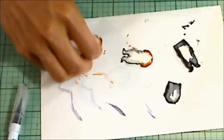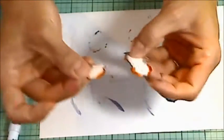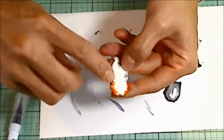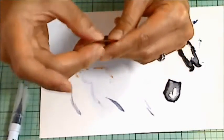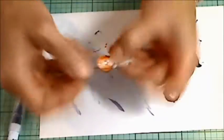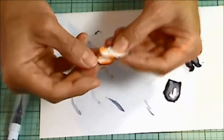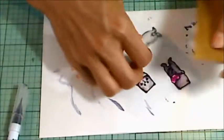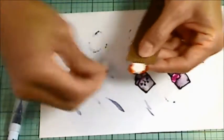So I just wanted to show you that in case the fussy cutting around these little dogs and cats is not quite exact, what I did was I colored the back edges so that if there's any area that peeks out by any chance, it will be consistent with the coloring. So I did that with both the cat and the dog, and now I'm ready to attach to the bookmark.